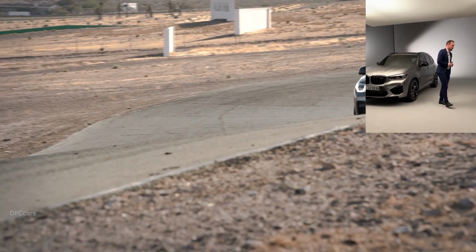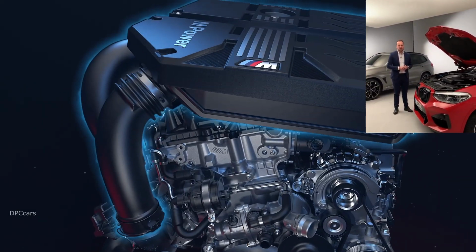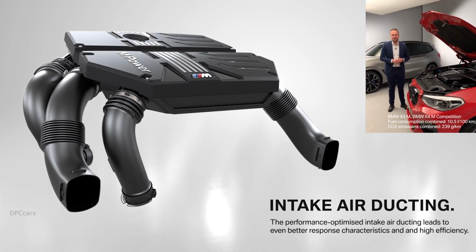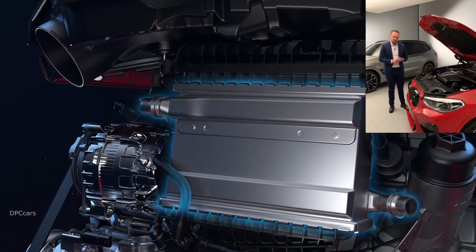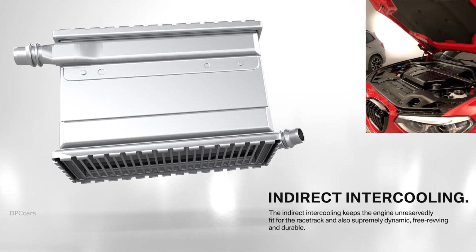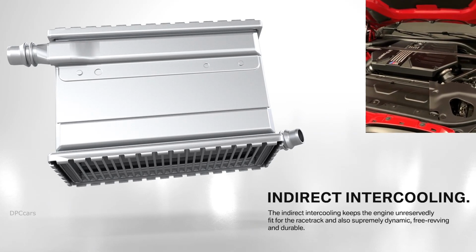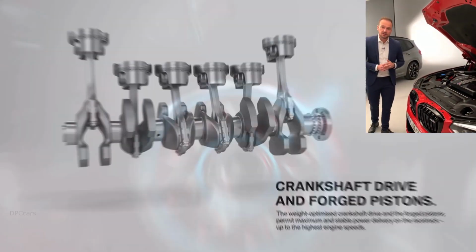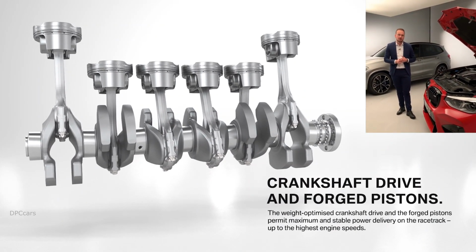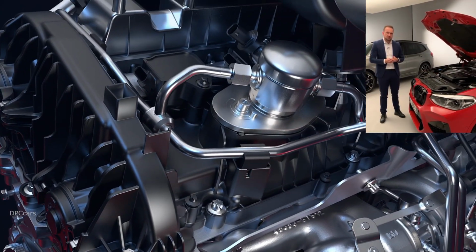What is the core of those two models? It's our brand new straight 6 3-liter displacement, twin turbocharged, 480 horsepower to start with, and then even more, 510 horsepower in the competition version. We've done everything new on this engine. This is the brand new M high performance 6-cylinder. We've modified the water and oil supply to suit racetrack operations. We have significantly increased the torque. We are now comprising 600 Newton meters, and we only achieve the highest possible output at 7,200 revs, which is extremely high for a turbocharged engine, but we think it's very important for the specific character.